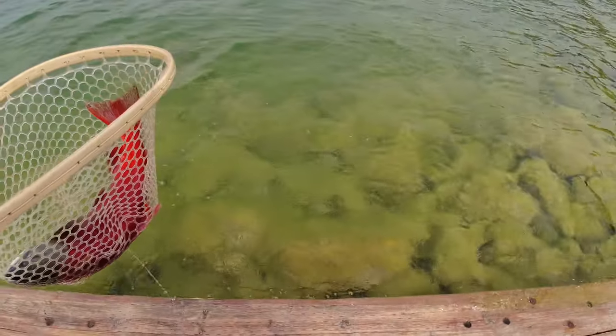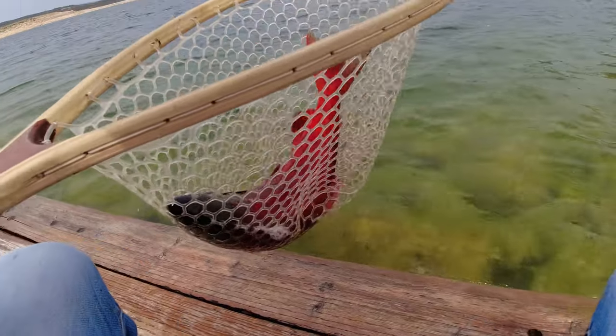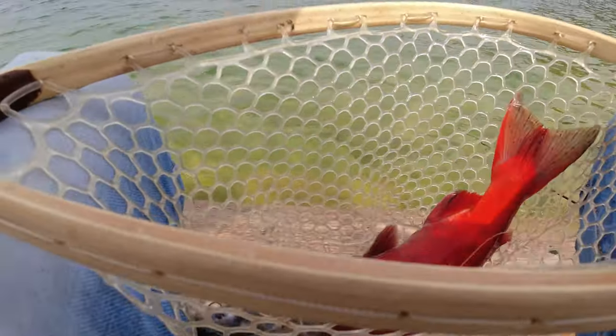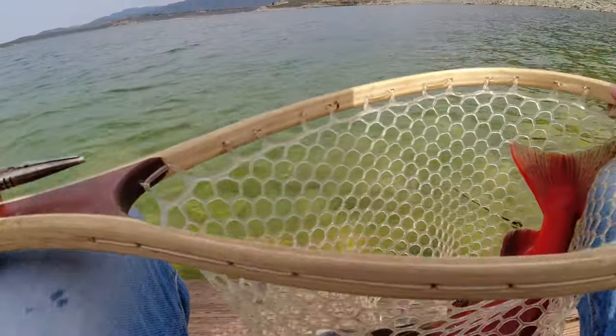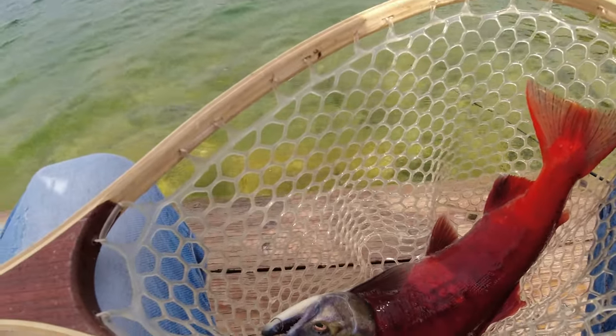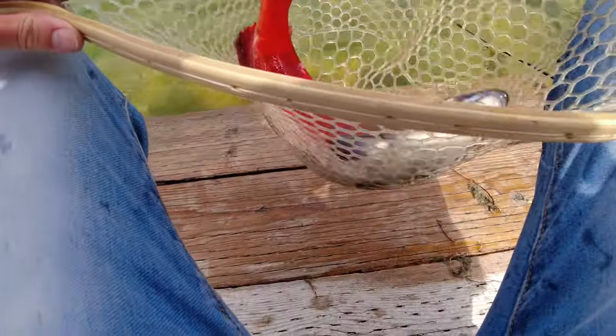Oh! Woo! Kokanee! Wow! They got some gnarly teeth on them. I'm sure you guys can see that. Wow. Okay, chill. I see the hook. Man, their teeth are crazy. Come on, buddy.